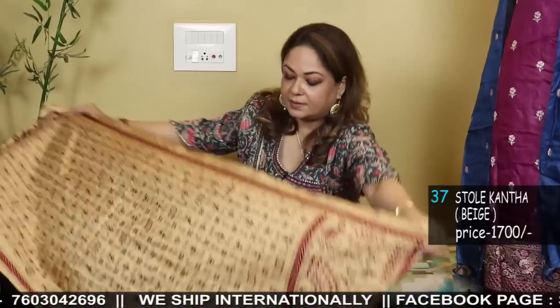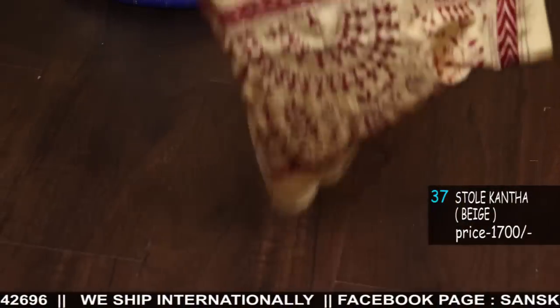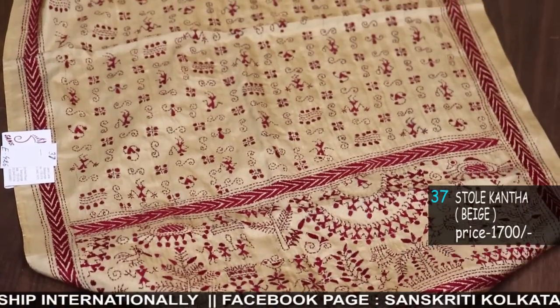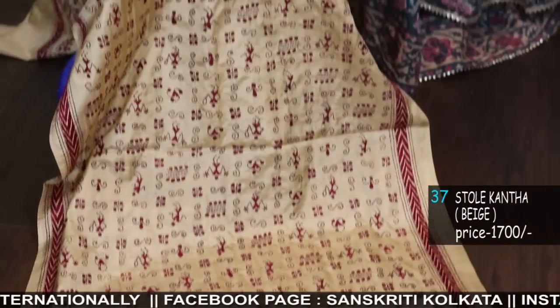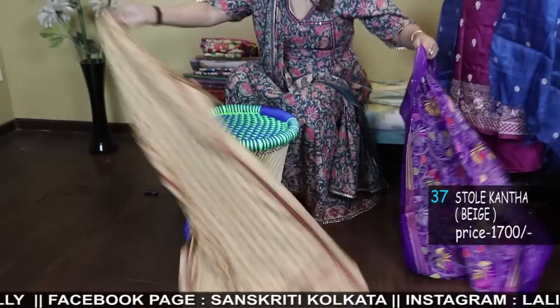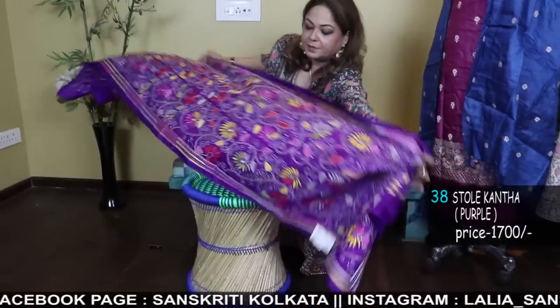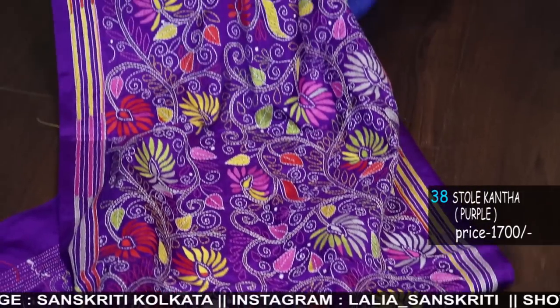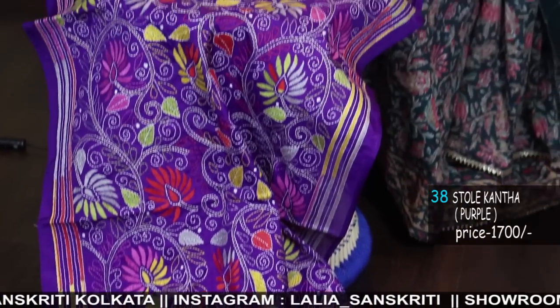Next is this worldly work, folk work. Stole in cream, 37 purple stole, semi silk katha stole.